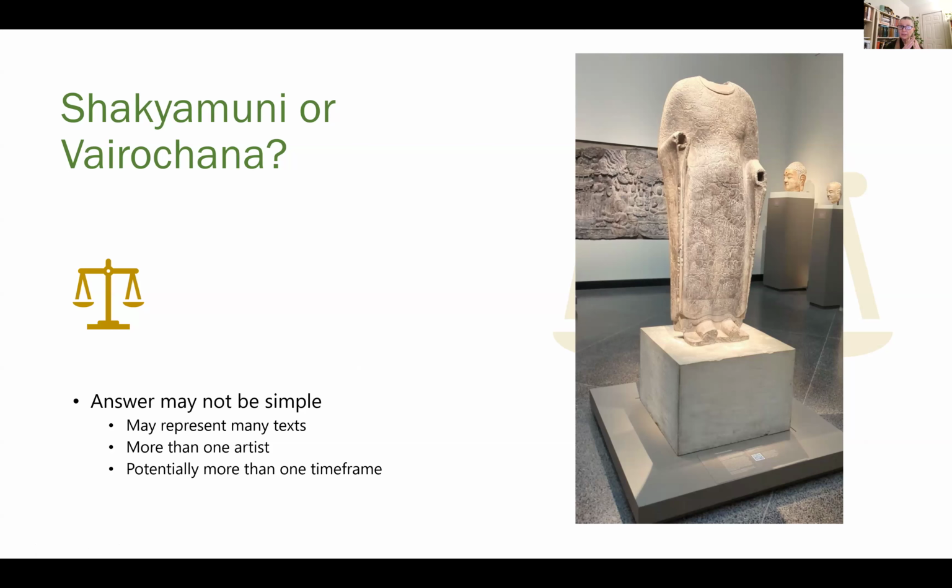And so Shakyamuni Buddha, just to be clear, is the historical Buddha, the man who was born in Lumbini and enlightened at Bodh Gaya in India and so on. Vairochana Buddha is more of a conceptual Buddha. Vairochana Buddha, I'll say more about him in a little bit. But Vairochana Buddha we could think of as the Buddha of all reality, the name that we put on, or the face that we put on all reality.